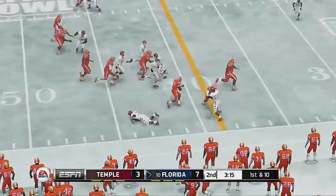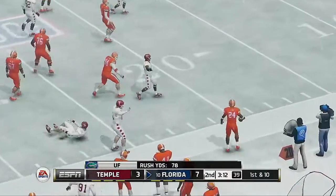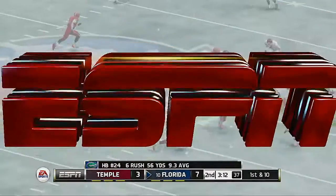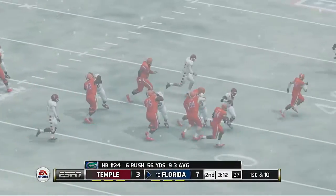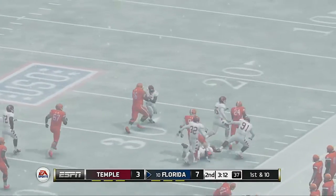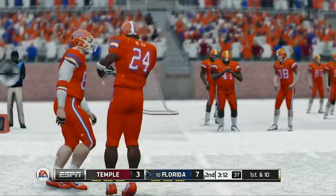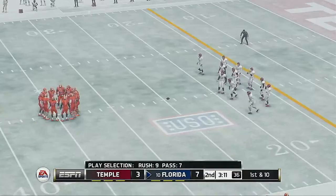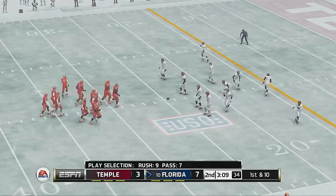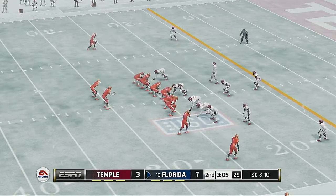Tries to get around the corner. He's at the 40. He's at the 30. He's pushed out of bounds at about the 25-yard line. First and 10. Ball on the 25. Florida holds a four-point lead.